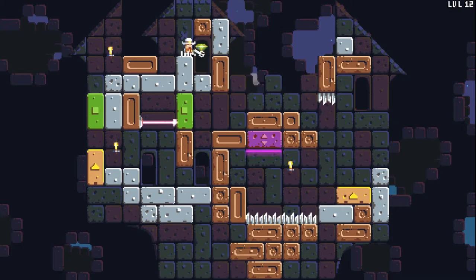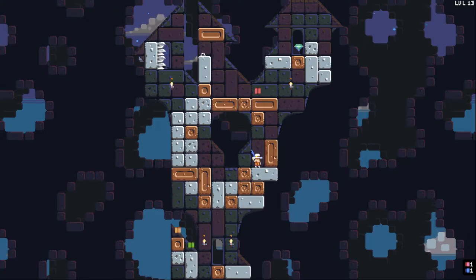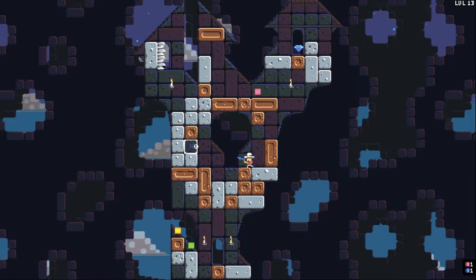And this blue here. See, you sometimes need a little bit of precision with the platforming stuff, but this game's definitely more puzzle than platforming. Like, at least so far, I haven't needed to do any incredibly precise or intense platforming. It's really about figuring out the puzzle part.